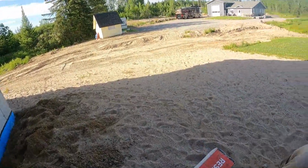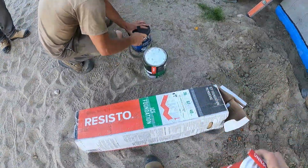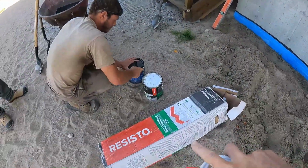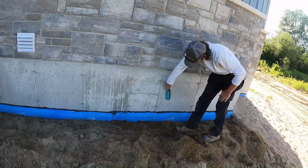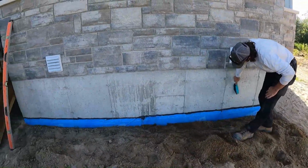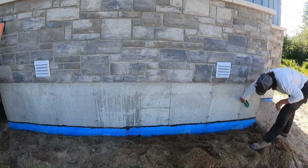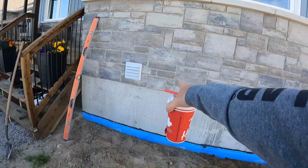All right, so what we got here is Resisto. This is for foundation. It's not for rough-in windows. It's for the foundation. Poured foundation done by Labonte, really good company here in North Bay. When it comes to poured foundations, they are king. So we're doing a retaining wall here, gonna be just 6 inches lower than the masonry.